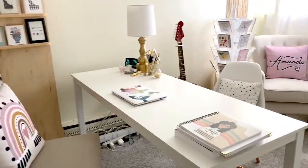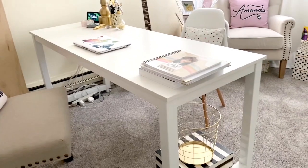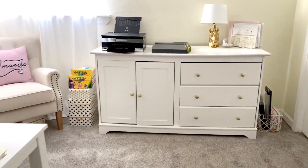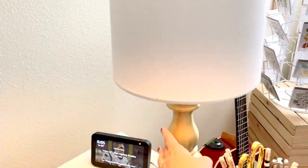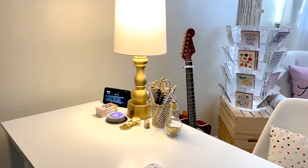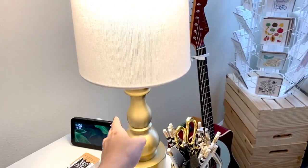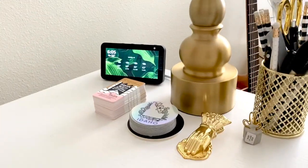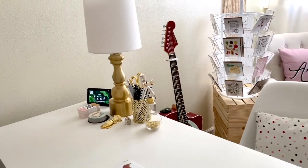And then this is where I work. I got myself a nice little 5-foot work desk. It doesn't come with drawers, but I have kind of drawers over there. I have this cute little touch lamp from Target, and I just love it for when I'm in here at night and I don't want the blaring bright lights. It creates a nice little ambiance, and I love that I can just touch it. And then, of course, I have the Amazon Echo Show. It's convenient because I like to listen to music a lot.